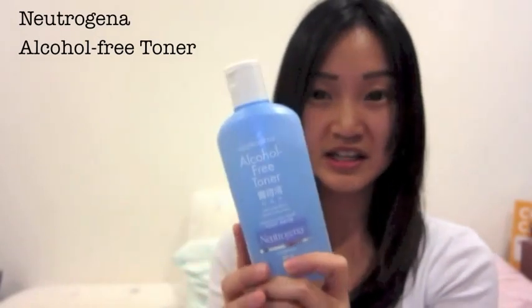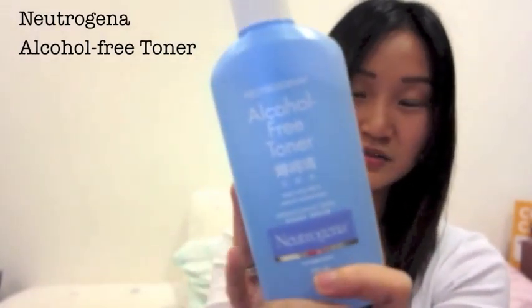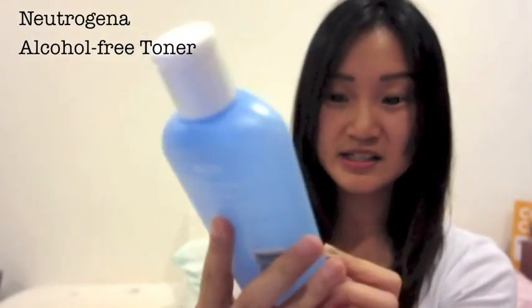So moving on, what I do is tone my face, and what I've been loving lately is this Neutrogena alcohol-free toner. And this is a really good drugstore toner product because it's not only moisturizing, it doesn't smell of alcohol, if that makes sense to you. It doesn't come across as too strong a toner for my skin, and that's something that I really like.